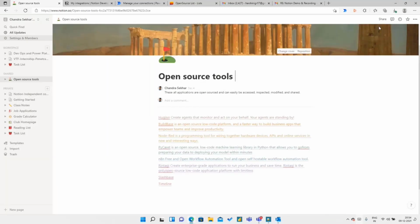Next, you need to share this page with the API integration key, because without giving access to that API, your API will not be able to retrieve the data from the page.